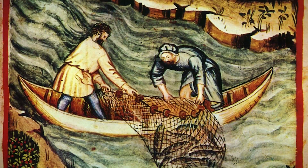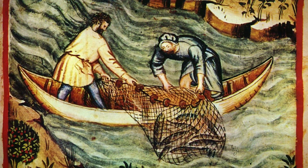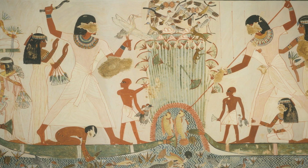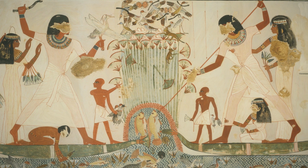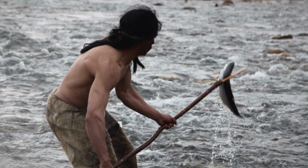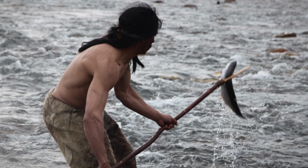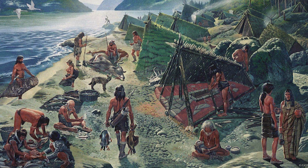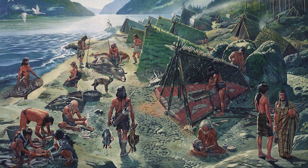People have been fishing for at least 40,000 years, probably longer. Before the fancy rods and reels we use today, there were a variety of tools and techniques. 4,000 to 8,000 years ago, Neolithic people developed the main fishing methods that we still use today. Let's take a look at a few of these methods and tools that were used by our ancestors.